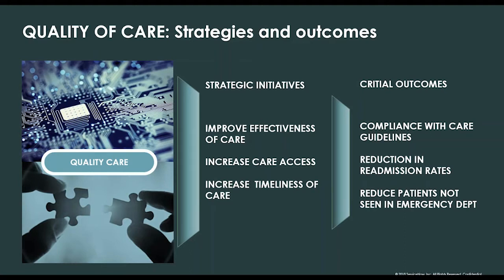Some of the critical outcomes we see here is compliance with those best practice guidelines. We know the industry is heavily regulated, and there are various things that need to be complied with to reduce the overall liability of the organization, but at the same time to make sure we're not missing something and that we're correctly diagnosing and providing the right remedies for each patient. Then looking at readmission rates. If we're more effective in the quality of care and the timeliness of care, we're able to reduce the amount of readmission of patients.